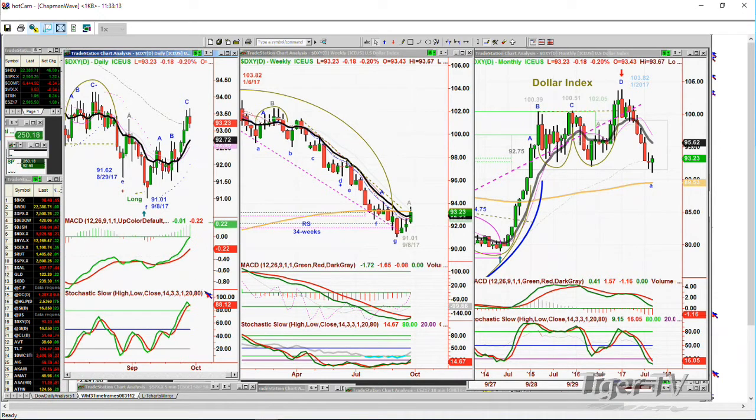That's going to be the big test because the stochastic is good at 88%. The MACD is climbing. The histogram is climbing. So far, all very positive for the dollar on the shorter term. So that's the gold.